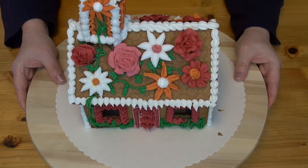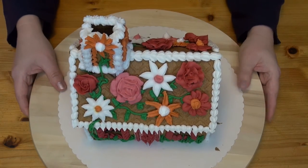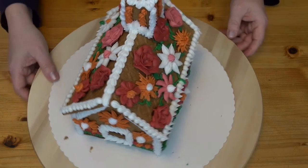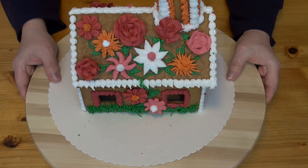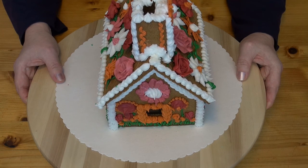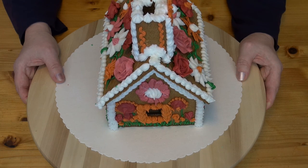Ähnlich geblieben. In the front it stayed more or less the same. Here I added three flowers. Da habe ich drei Blumen dran gemacht. Hier habe ich zwei Blumen dran gemacht. Here I added two flowers. And here I added one flower in the top, made on place. Und hier habe ich eine Blume direkt an Ort und Stelle gemacht.